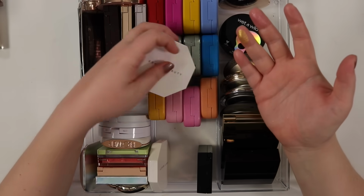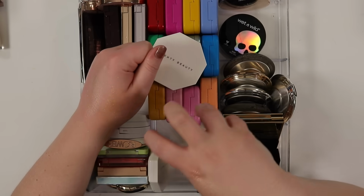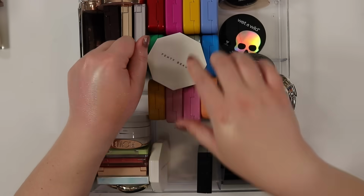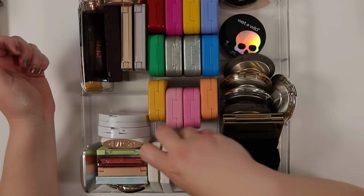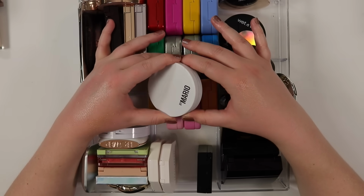I just didn't think I would use it or like it, but it's so beautiful and sheer. You could build it up if you want, but the sparkle on it is just stunning. So it's a very unique product. Definitely keeping that. This is going to be Makeup by Mario.